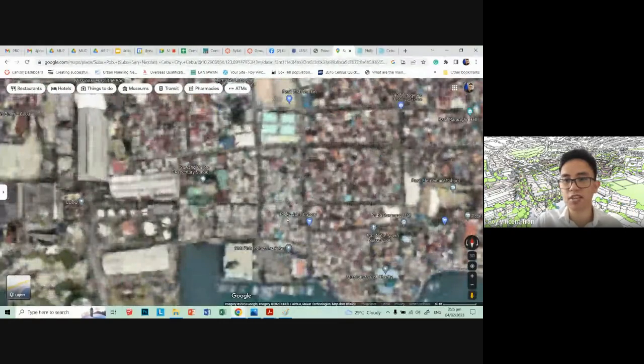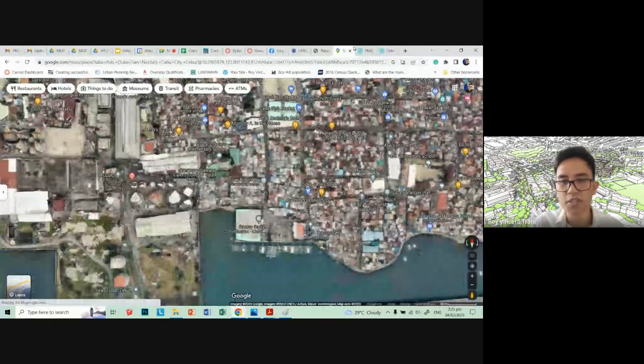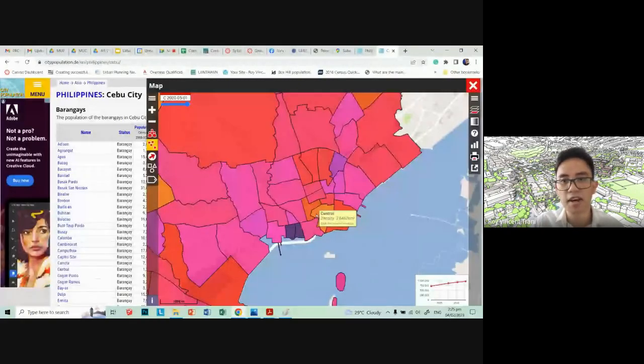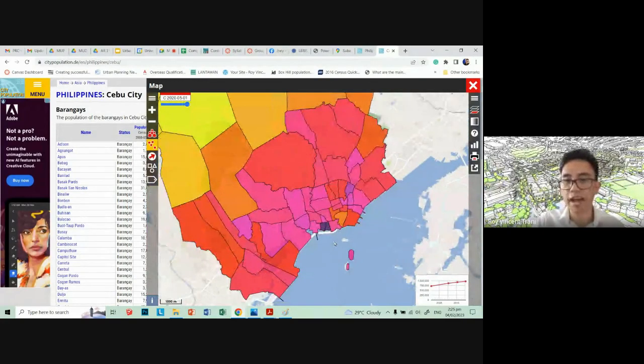I'll just show it quickly here, if my internet allows it. I'm using data from my iPhone, but I'll zoom out. You can see all those tiny roofs. Those are all small houses. If you go down here and take a Google search of these areas, it's very cramped. But the problem is they can't afford larger housing. So it goes back to the need for affordable housing in Cebu City.